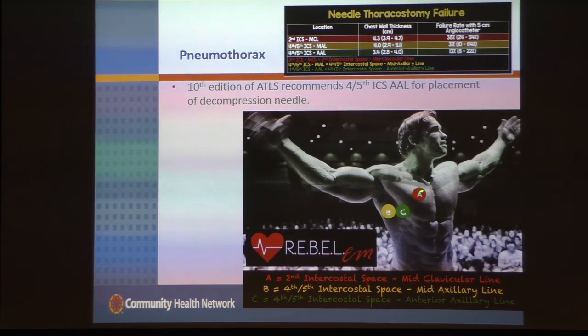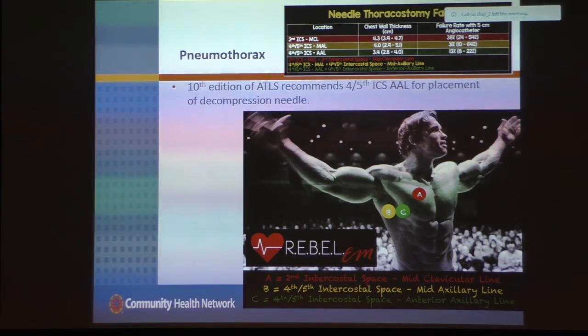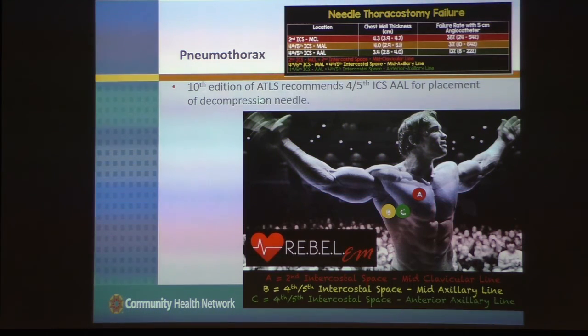Typically we go here, second intercostal space, midclavicular line. A lot of mistakes happen if we go too medial. A lot of research has been done in this area, and nobody knows the right thing, but ATLS is now recommending 4th and 5th anterior line for placement. That's ATLS. Doesn't mean we recommend it. I don't know what we recommend. I think either one's fine. But there's a lot of ifs, ands, and buts about what to do. Just know there's two places, and you should know both.